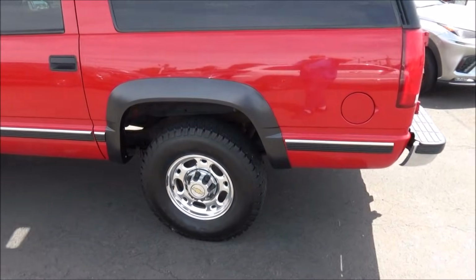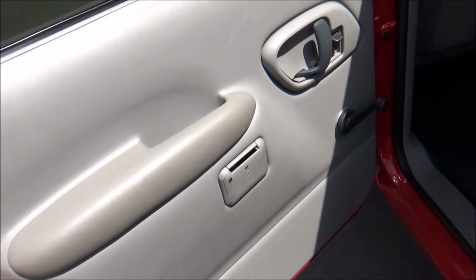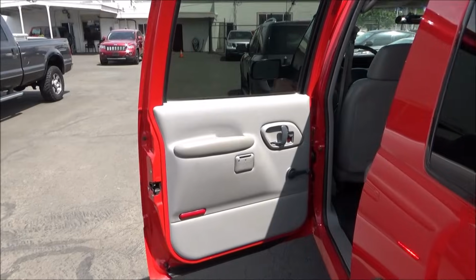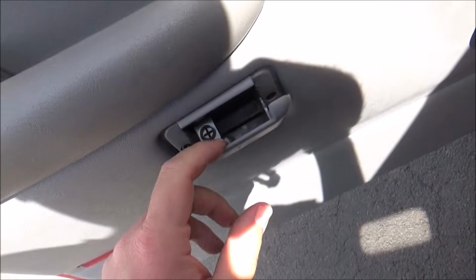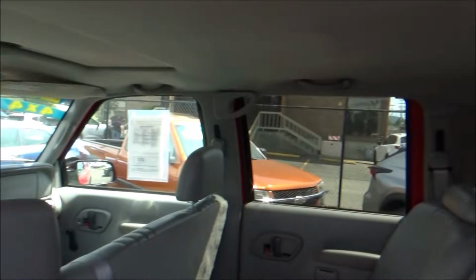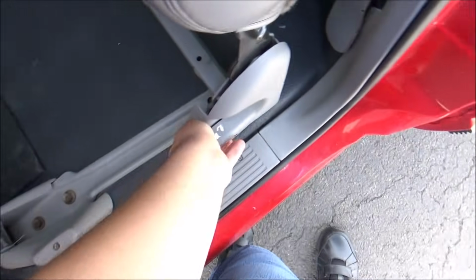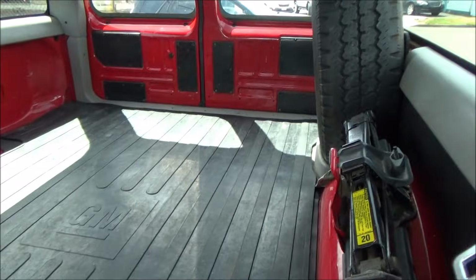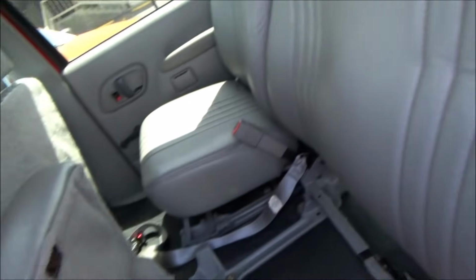The fuel cap is on the driver's side. Ashtray on the back doors. You can fold up the seat bases and then fold down the seat backs. And you see there's no third row seat in this one. So it's basically an enclosed 3/4 ton pickup truck.